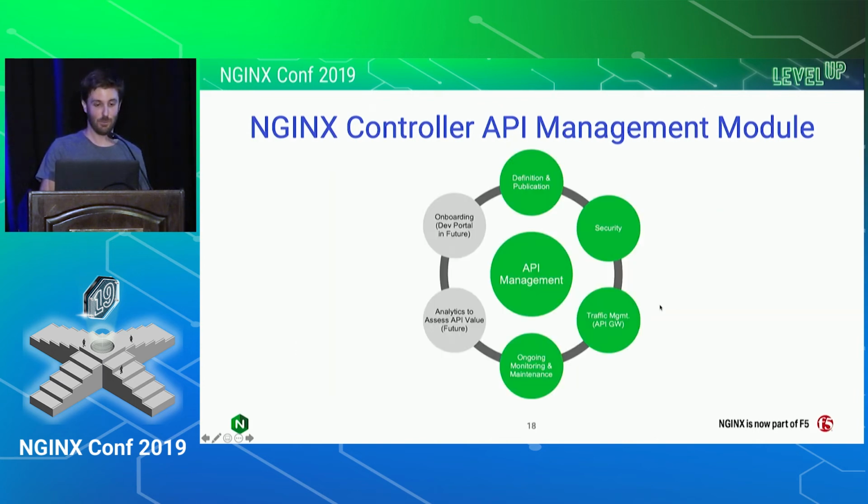It's just a brief overview of what we support now with NGINX controller and the API management module. You can define and publicize your own APIs. We support all sorts of native security policies. Define how you want your traffic management to work. And we also include very good monitoring capabilities and alerting capabilities. And in the future, we'll have a dev portal and better analytics to assess your APIs.